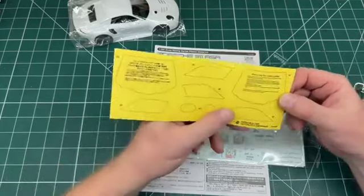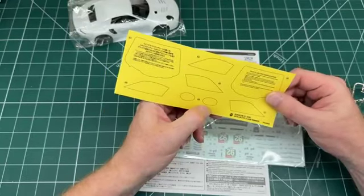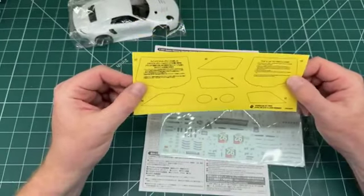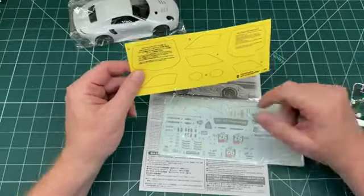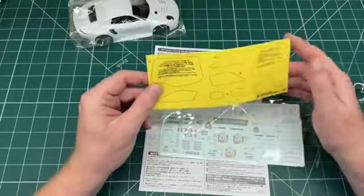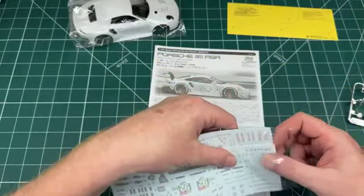They look nice, actually. They look very nice. Lovely crisp cut on those. I like the fact that the cut is inside the outline of the part, and you've got exterior and interior for the side windows. That's a nice touch. Not seen that in a kit before, so someone's paying attention.